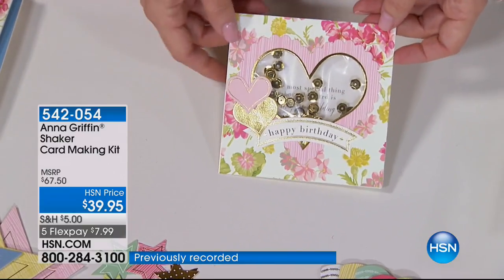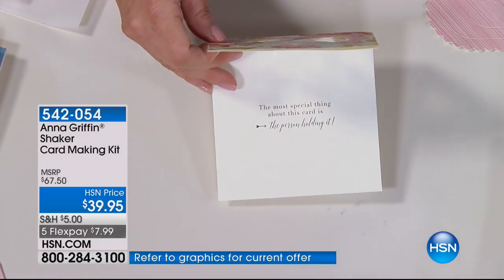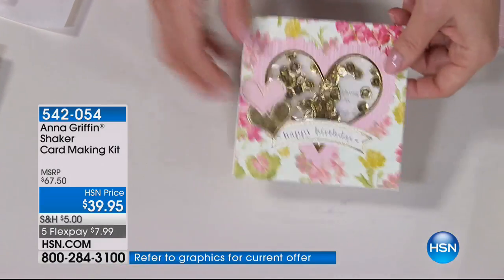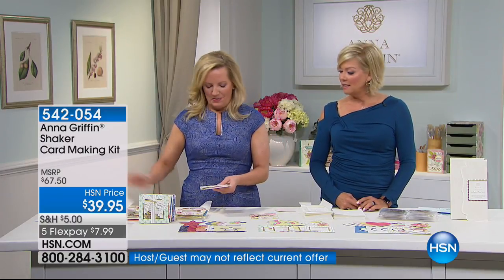Now, all you have to do is put that in the mail. Add something lovely in here. Don't just sign your name. Write a message, please. Yes, you're right. Write a thought or two. That's true. I appreciate that as well. So it's that simple. It is that simple.